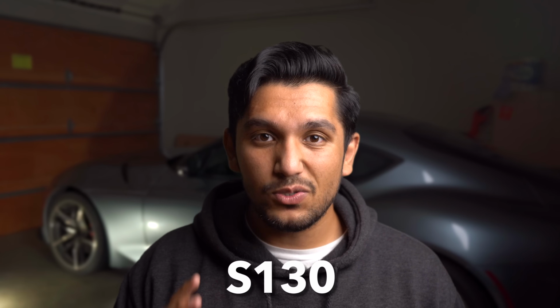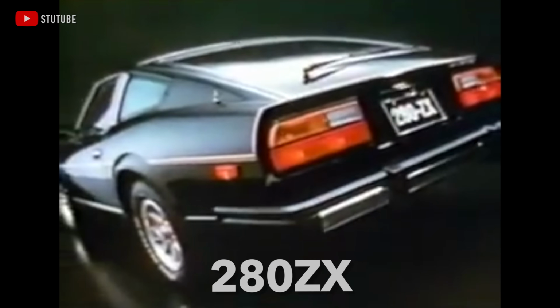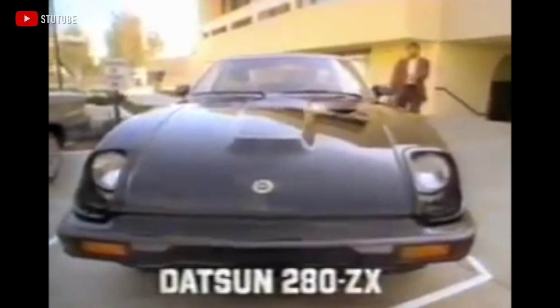But now it was time for the next generation of the Z. And so in 1978, Nissan introduced the S130 platform. We know it in the States as the Datsun or Nissan 280ZX, not to be confused with last year's 280Z. In Japan though, they still called it the FAIRLADY Z. Here's the thing though, in the late 70s, Toyota saw the success of the Z car and they wanted a little bit of that FAIRLADY pie.